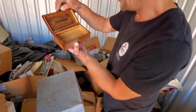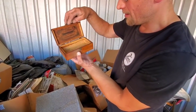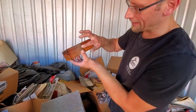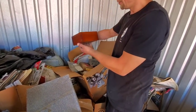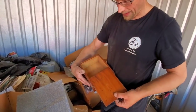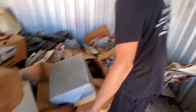Uh-oh. Useful toilet soap? Man, this box is old. Look at that. Yeah, that is old. I've never seen anyone that detailed before. That's a nice little box. These are old. That's old. These are cool little trinket boxes.